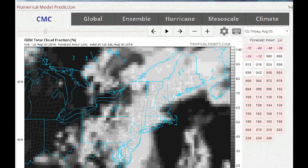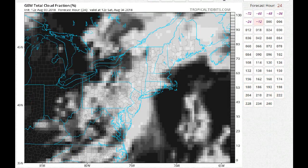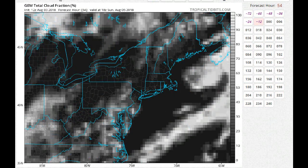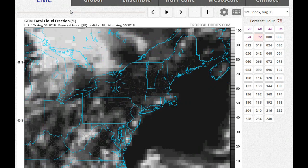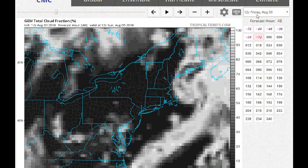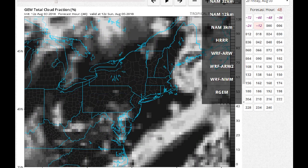Look at the Canadian too. The Canadian also does the cloud fraction. Actually, look at the NAM too. Yeah, it clears us out too. It has some more clouds over in New Jersey, but Long Island will be clear on Sunday, and we roll into Monday, more cloudiness. This air is very humid, so it's not really going to improve very much. Actually, it's going to get worse.